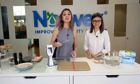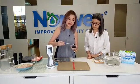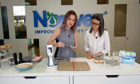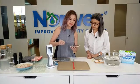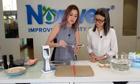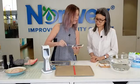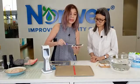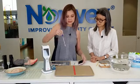So, the instructions for how we use this test is we swab an area 10 cm by 10 cm consistently, all right? So I go left and right, and I'm actually counting 10, and then I'm doing it 10 across this way. It's great, because when we clean it, we are going to swab the same surface with the same consistency.